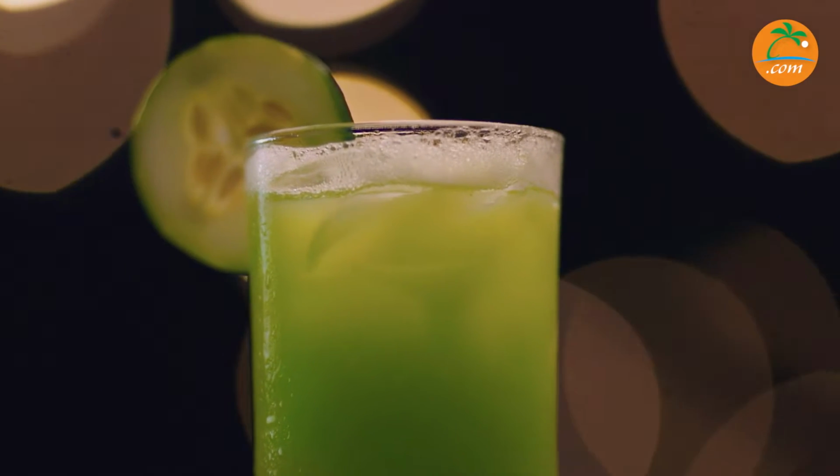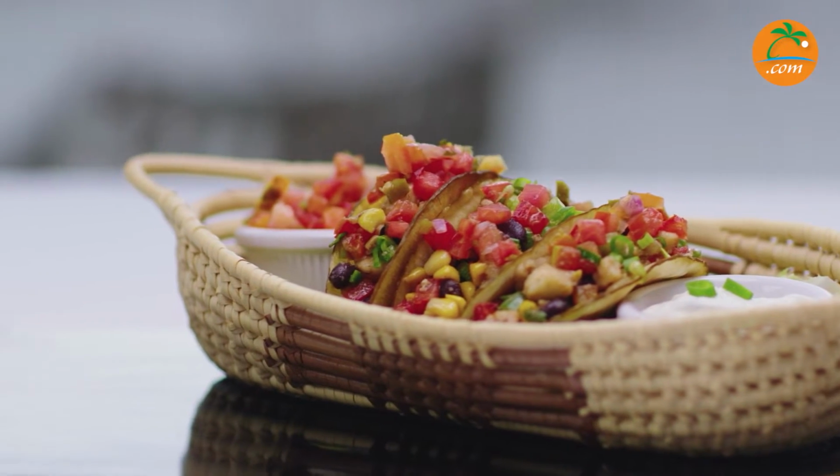We need to come up with something new, something true to our roots. Let's see if we can do a breadfruit taco. It's Jamaican versus Mexico. It's like a football match, but Jamaica is gonna win. The best food you'll find in Jamaica.